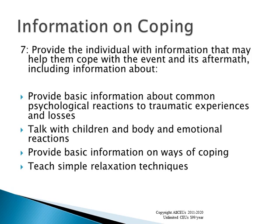Provide basic information on ways of coping, including exercise, drawing, talking to friends, talking to parents. Talk to the person and say, what do you do to cope when things get tough? When you get really stressed out, what makes you feel better? And teach simple relaxation techniques.